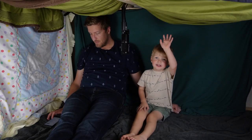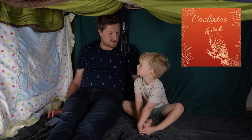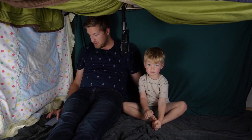Wow, you're so fast. So Joshua, tell me, do you want to talk about, which ones we got left here? Do you want to talk about a cow or a cockatoo? Cockatoo. A cockatoo for you? Mm-hmm.